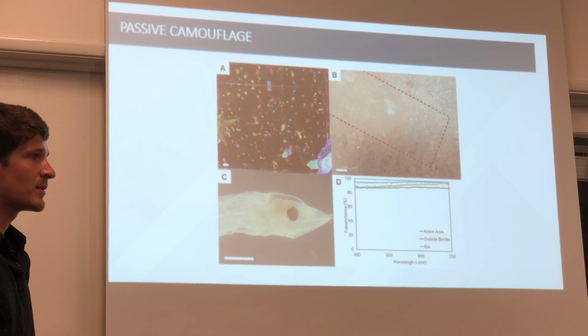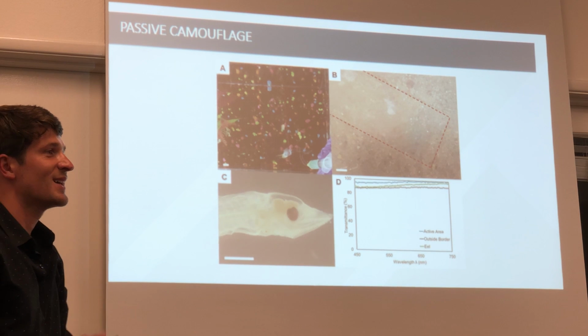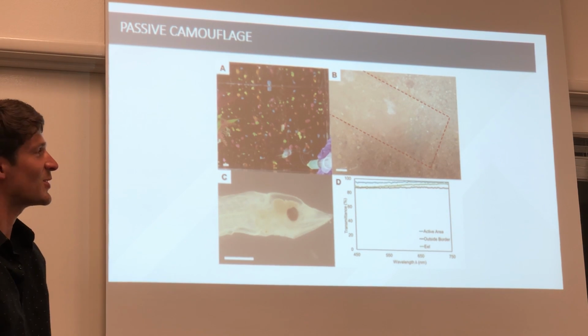How would you find it again if you lose it in the water? We use very small tanks and it's tethered, so that helps. You can always pull it back.